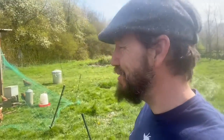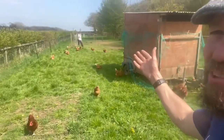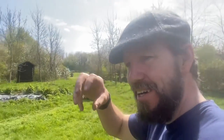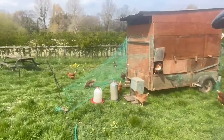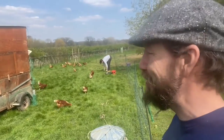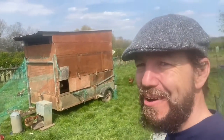Another great job done off the list. And you can see how happy they are every time you put them on fresh ground. After they've been here for a couple of weeks on this ground, we'll come up here and they'll all be in a flock, a little flock together, quite tightly, because they've kind of exhausted the foraging. But until then, you notice how spread out they all are, because they're all so busy with individual little projects to do. And when they're like this, you know how happy they are.